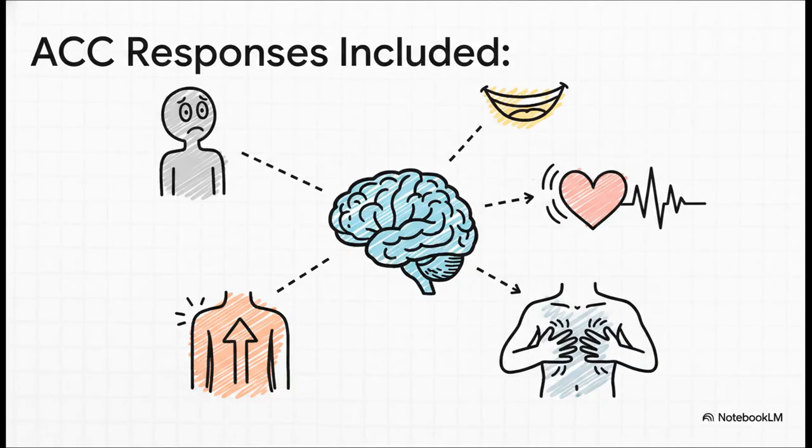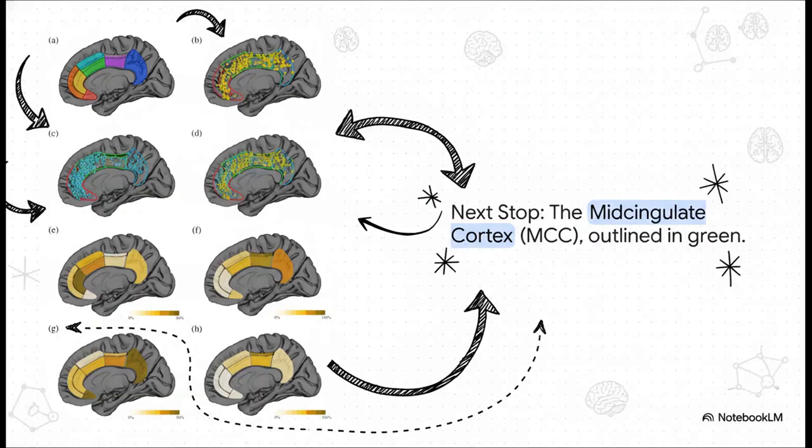And these weren't just vague feelings. Patients described really specific things. A sudden wave of fear, an uncontrollable smile, a racing heart, a tightness in their chest. Even the bizarre sensation of feeling blood rushing up through their body. Okay, so the front is all about emotion. Now let's slide back a little further on our tour. We're now in the middle section, the middle cingulate cortex, or MCC.